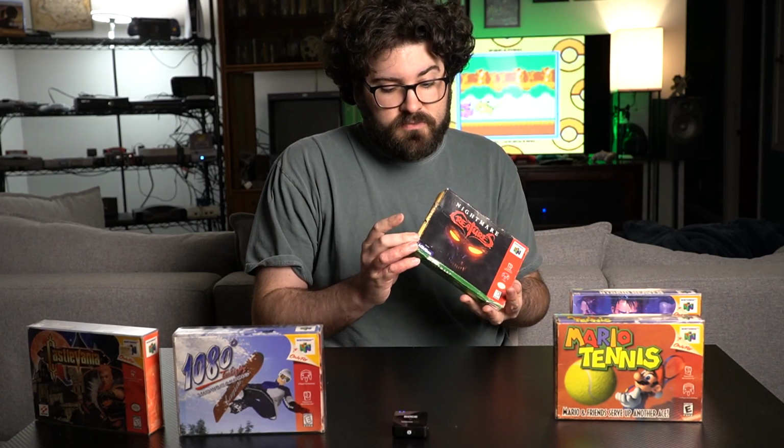And the box is in terrible condition. You can see that it's kind of melting right here. It's seen better days for sure. But like I said, once I get it in that box protector, it will start to be more uniform, and I think it'll look a lot better on display. Nightmare Creatures is one of my favorite experiences on the N64 from my childhood.